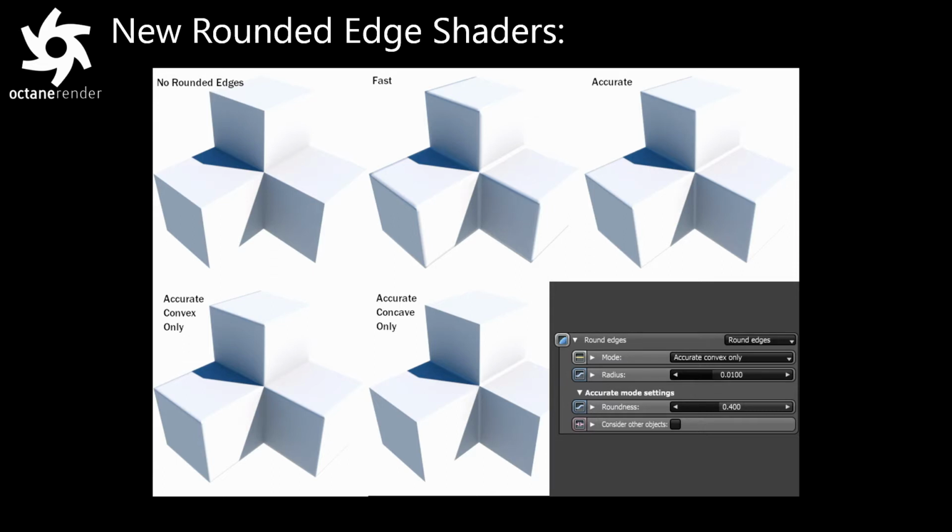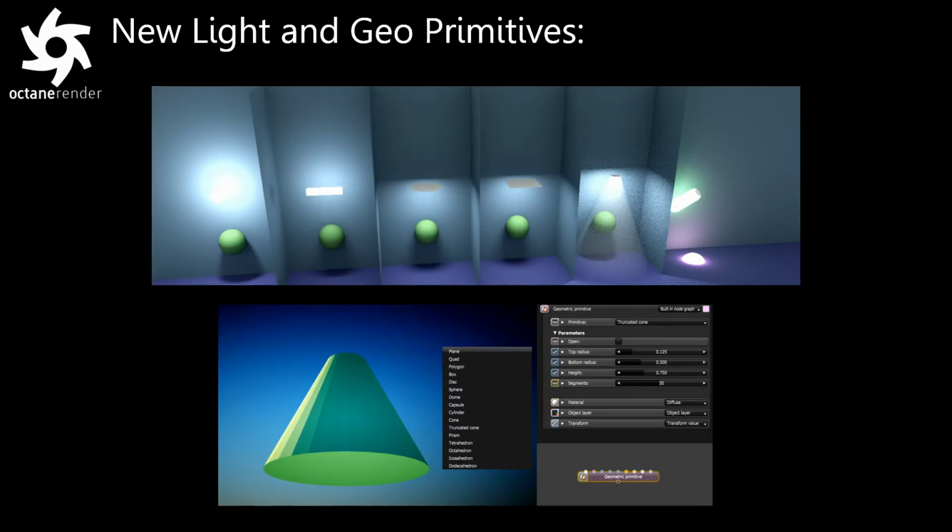And we're ultimately going to move that into curvature maps and add trace sets to allow you to have even finer grain control over this. But it's very fast. We're also building a completely new rounded edges system in about a month just for RTX. And that'll also improve the speed significantly.